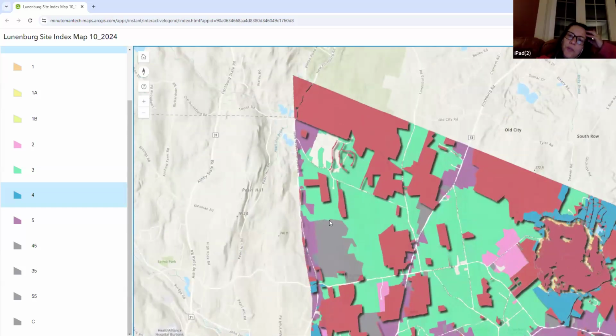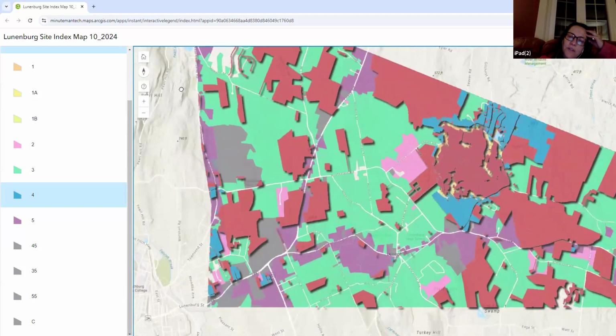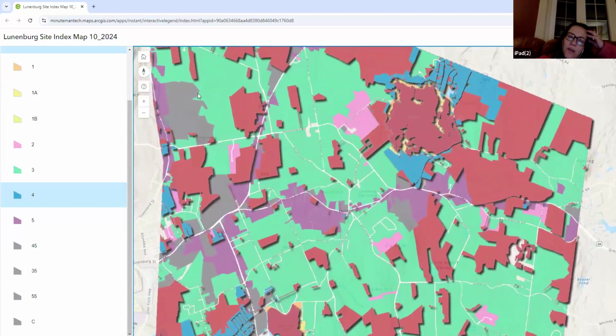Okay, so can we say that 5 is high traffic areas, perhaps with some commercial around, but it's still residential? Yeah, I think that's accurate, Anna.